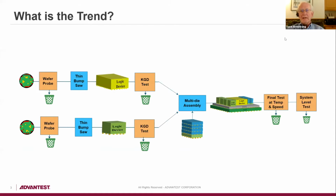So what is the trend? I'm showing here what I think is probably a more typical device integration for multi-die assembly today. What we have are devices perhaps coming from 2 different fab lines, perhaps 2 different vendors. One might be large, one might be small. We then bring together a memory stack of some nature, assemble it together, and then we have to do final test and system level test. Well, this is the traditional flow, if you will.